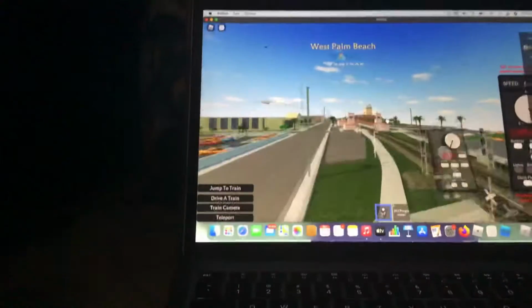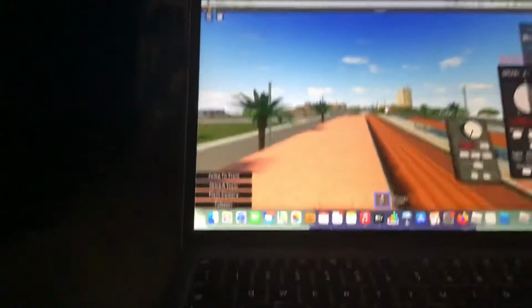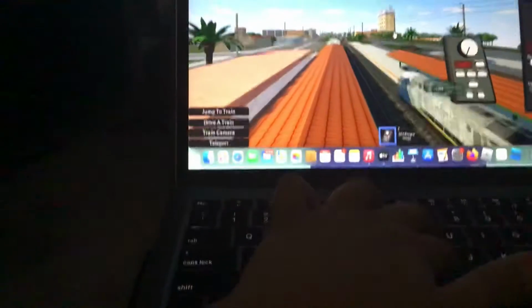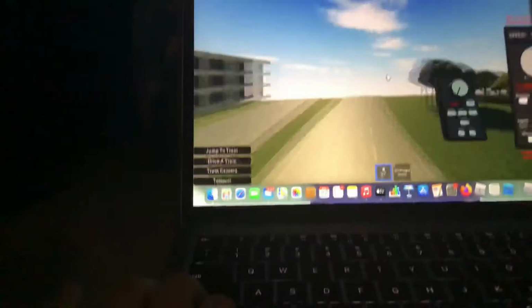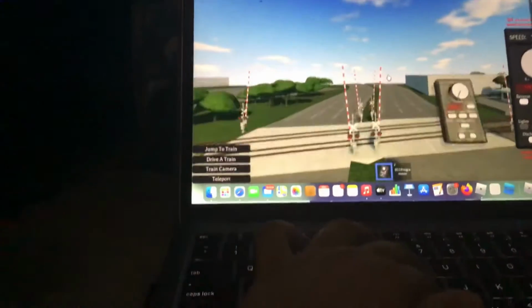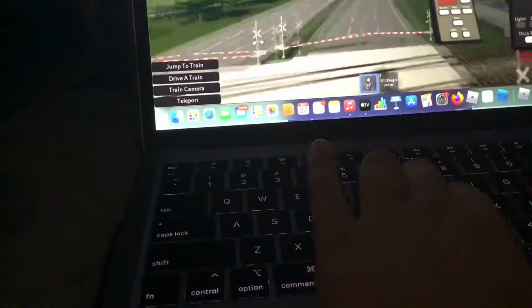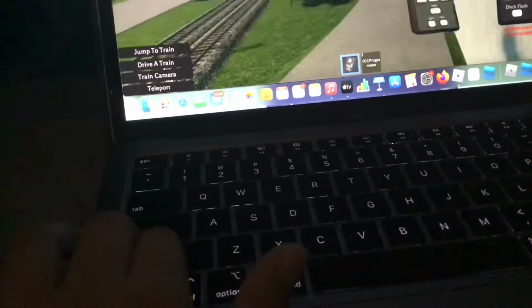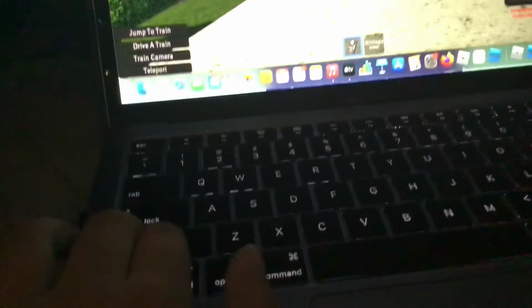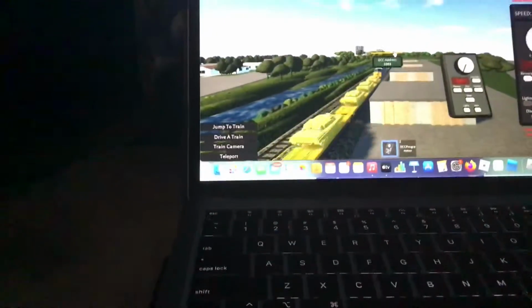The train left the station at around 10 o'clock that morning, and was heading towards the train station. And now it's heading to the railroad crossing. The train's speed limit was 35 miles an hour, but the train was going 85 miles an hour.